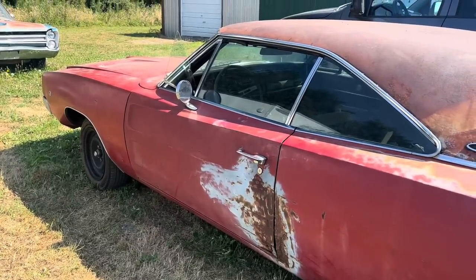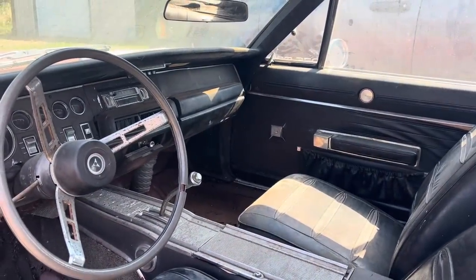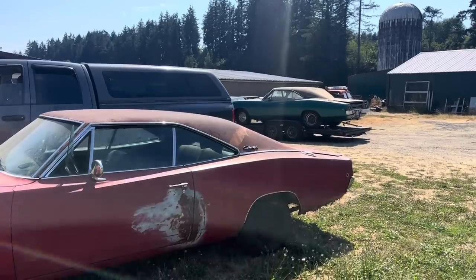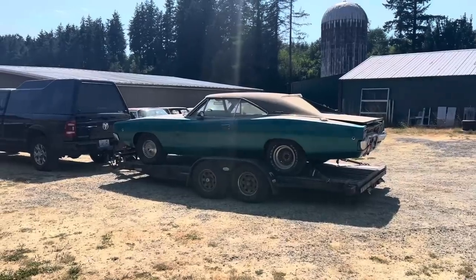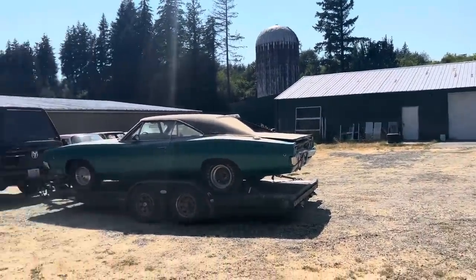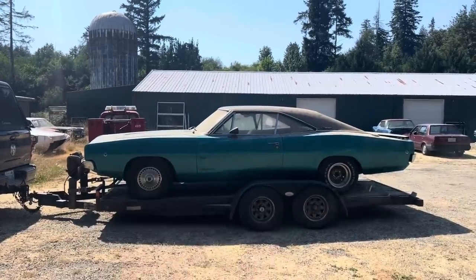Okay, maybe this one deserves more than 5 seconds of video time. It's a loaded 68 R/T. It's got power windows and air conditioning. So that's neat. I'm still more excited about that one. Now all we gotta do is push it off the trailer and in the shop and then make it run. Did I mention it's hot and the air is thick.